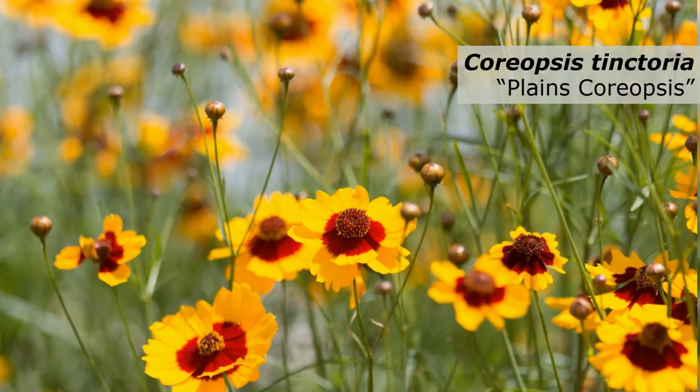Finally, Plains coreopsis is another annual species that will flower during its first year and will help protect the perennial species until they become fully established. This species will also provide food to a wide variety of insects, including native bees, butterflies, skippers, and beetles.